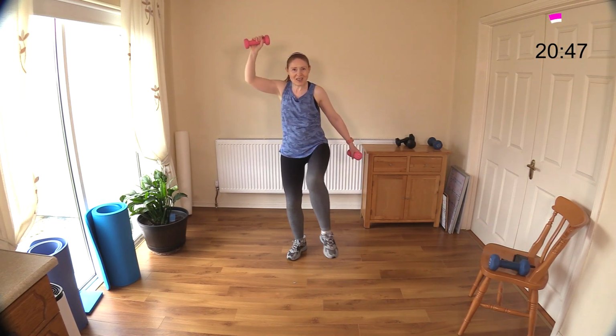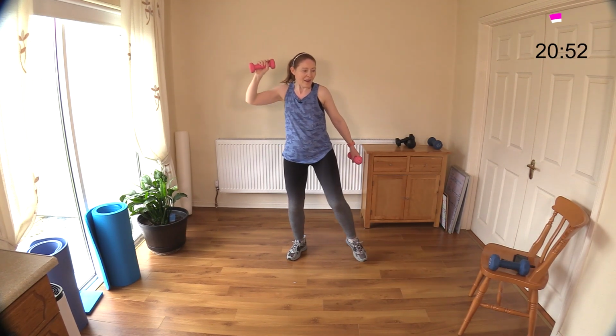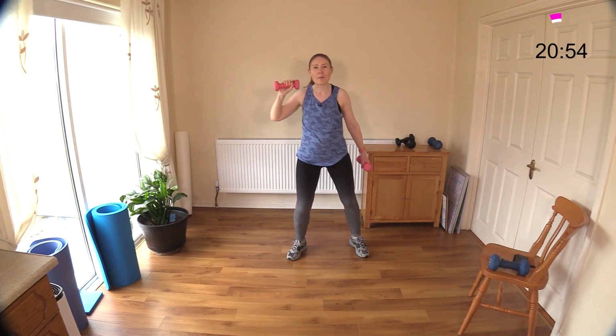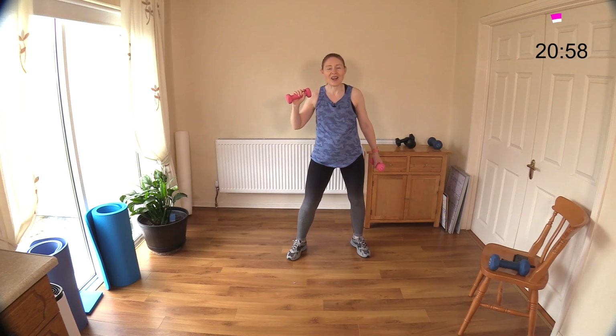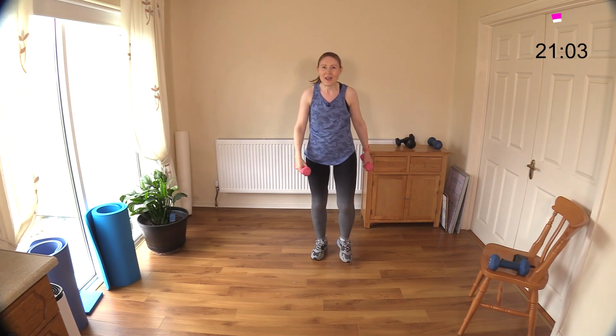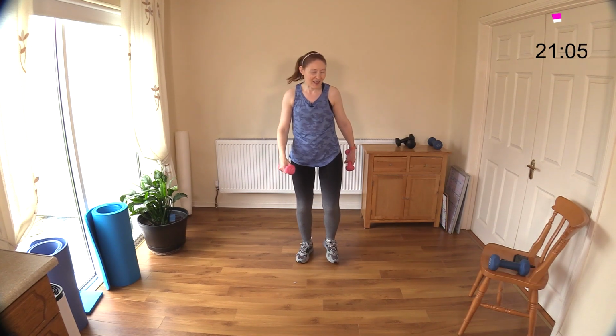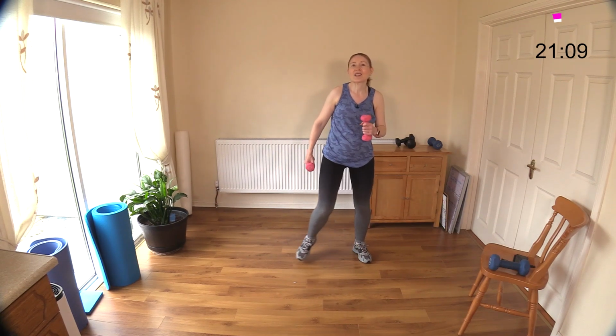Good, stretch. Work your abs. Come on, crunch those abs out. Woo, we're nearly there, come on. At least the other arm is going to have a rest. That shoulder, it's nice and fresh going into the move now. Okay, I think I'll take that 15 seconds. Last move. You did great.